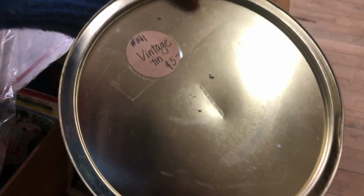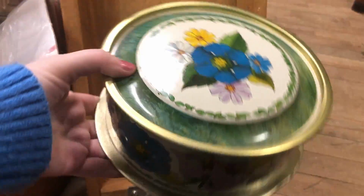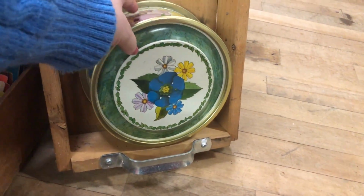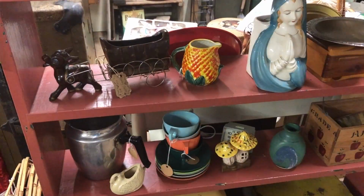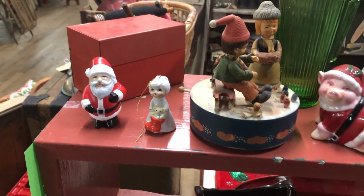I personally collect the England biscuit tins myself. This is a made in Brazil one, $5. It is vintage, it is cute. I really liked it. It's florals and everything. I actually sold one of these recently, so they will sell for sure, and definitely a good price on that.